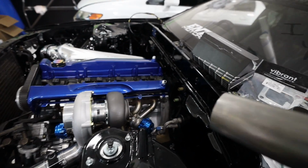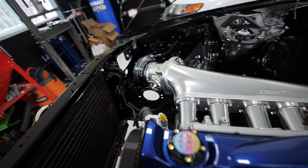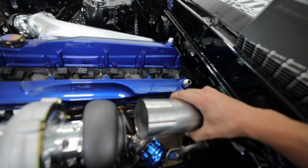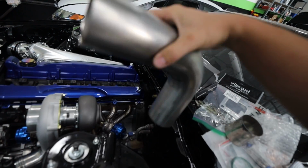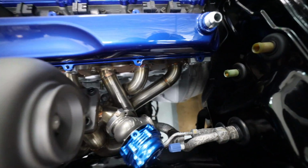We have everything here now. We're gonna go ahead and start mounting up the downpipe. You guys saw that we were working on the charge pipe that was recently finished. Now we're gonna be working on the downpipe. I'm gonna go ahead and cut this for John. We have a nice 90 right here. It's a lot of space back here now that we single turbo, so it'll be super easy to run, especially with both of our wastegates too.